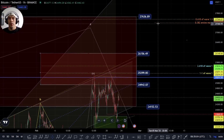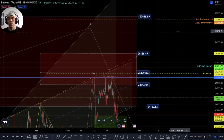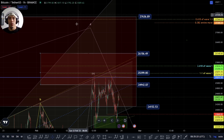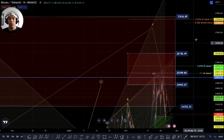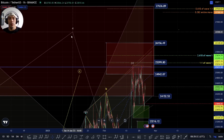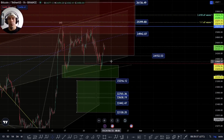If we did move up higher, some areas of interest would actually be this 0.382 of the entire move down, which would be this 27,399, and this 0.618 of the wave 1 to 3, which would actually be up here at this 27,540. So this would be some interesting areas. This would also be the top of this box range that we're talking about as a rejection. So that's a 1.618 of that A wave if we're looking for a fourth wave to the upside. So these are some interesting zones if we do move up into them.